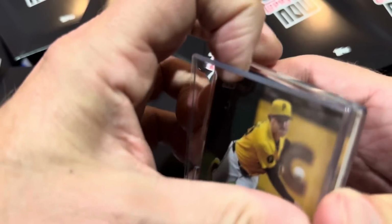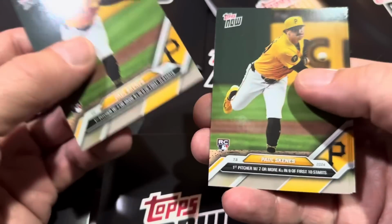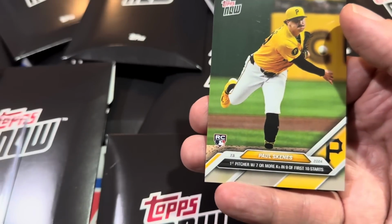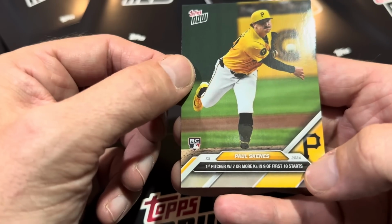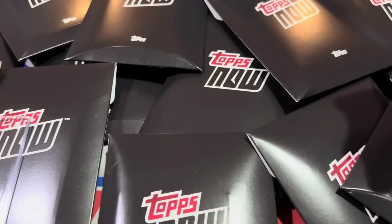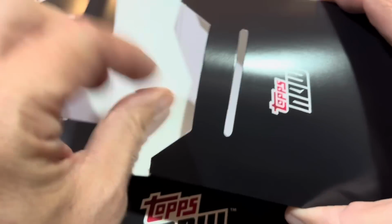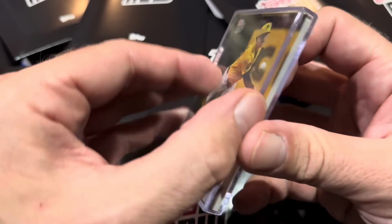Now, your chances of finding a parallel go up if the print run is down, obviously. I don't know what the print run is on this specific card, but this card that you're going to see is commemorating the first pitcher with 7 or more strikeouts in 9 of his first 10 starts. So every time Skenes does something that puts him in the record books, no matter how obscure the stats, you better believe Topps Now is going to jump at making a card, because they sell thousands of these cards. This card, I don't know, maybe a couple thousand were made.